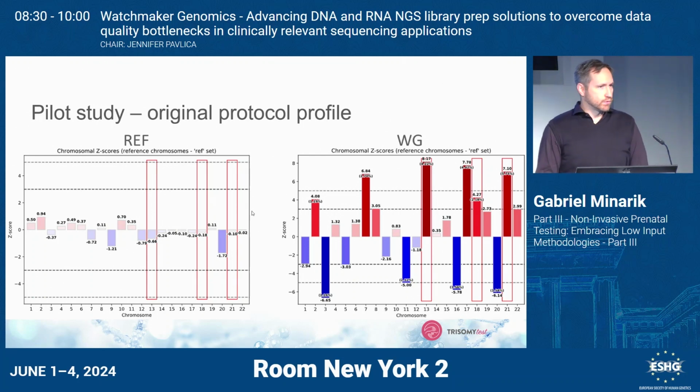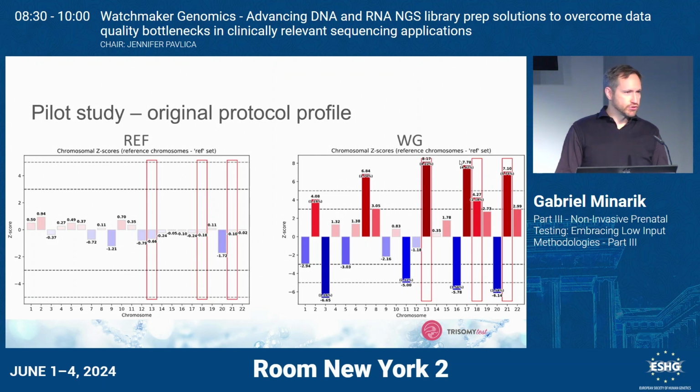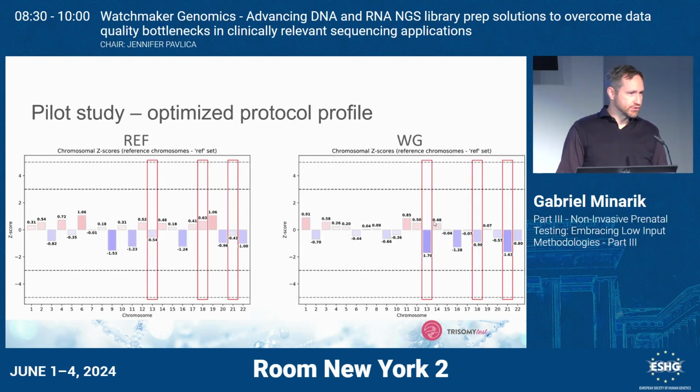When we started with Watchmaker Genomics, we were using the original protocol, of course. This is the optimized protocol for reference methods, and this is the original protocol for Watchmaker Genomics. Of course, we have seen that it is necessary to optimize it somehow, but with very simple optimization steps that we are routinely performing in our lab, we are getting similarly clear profiles from the genomic distribution over all chromosomes that we are analyzing in our NIPT test.